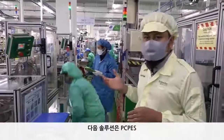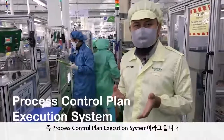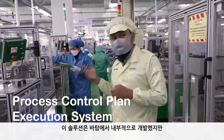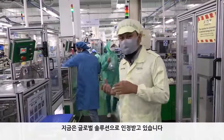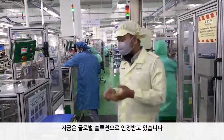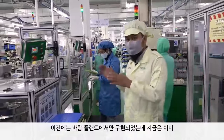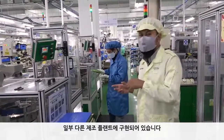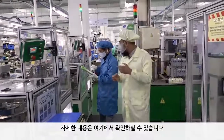The next solution we call PCPES, Process Control Plant Execution System. The solution was developed internally in Batam, but is now recognized as a global solution. Previously it was implemented only in the Batam plant, but now it is already implemented in some other manufacturing plants. You can see the detail in here.